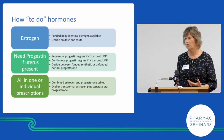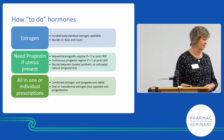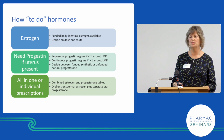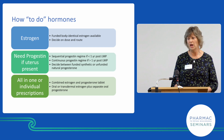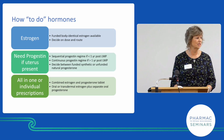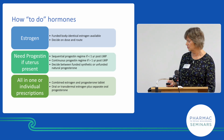And do you want oral or transdermal estrogen? Do you want sort of gold standard, or do you want convenience? So you can have everything all in one. You can have several funded tablets. You can have oral, transdermal. We don't have a funded estrogen gel here, but it is available but not funded. That's funded in Australia as well.